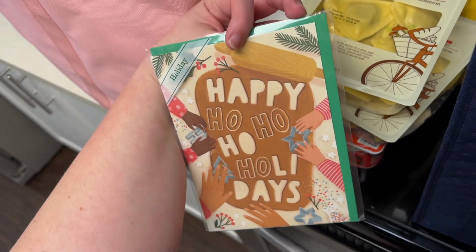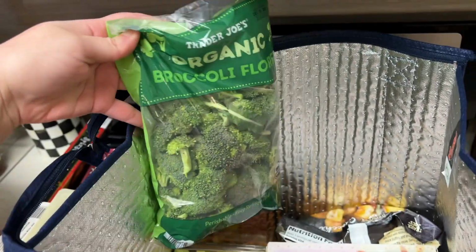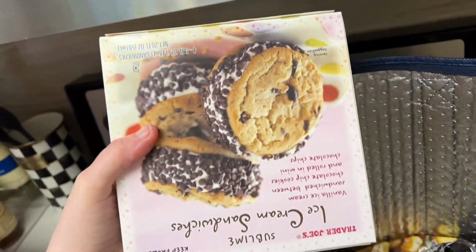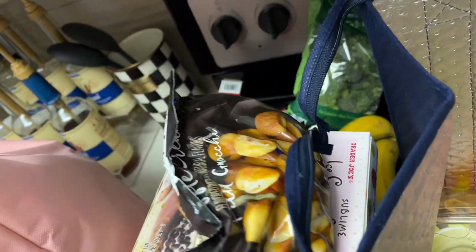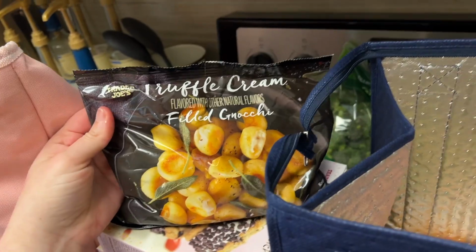My mom got me this card. I thought it was so cute. Some broccoli for dinners. These are Nick's favorite treat, so I got them for him because they're not always in stock. I found these, which looked really good. They're gnocchis, but they have a truffle cream inside. It just sounded delish.